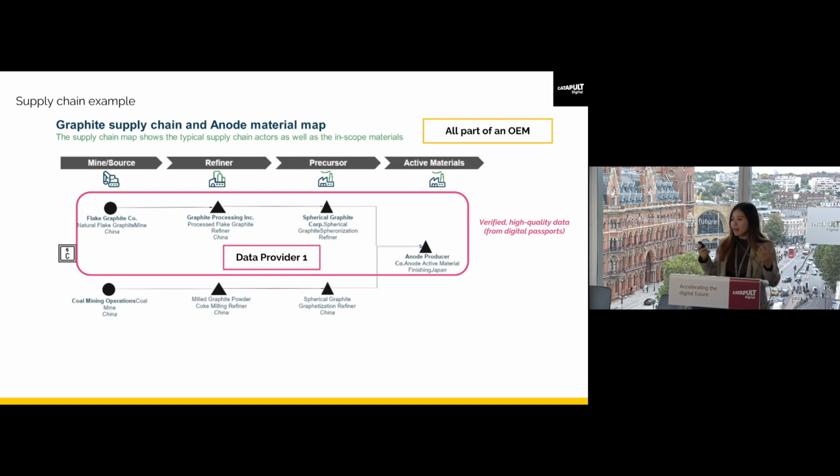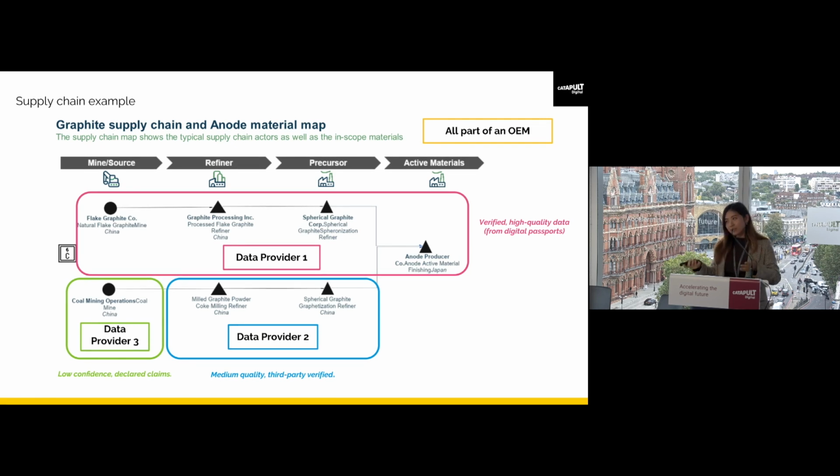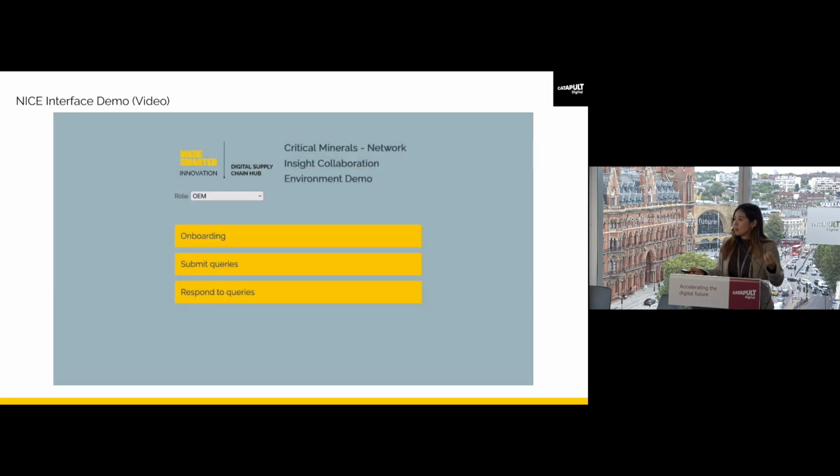These are verified high quality data from across the supply chain, but at the same time, you also have different data providers. Medium quality, third-party verified data could be documents, and that's the blue color. And last but not least, we have some low confidence declared claims. So it will be attestations, like, I have received this, or I have done this. And then we are looking to gather all those different things and bring them together, and how do we find that out?